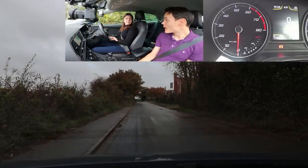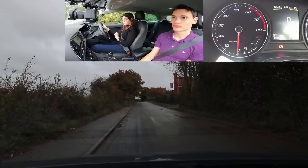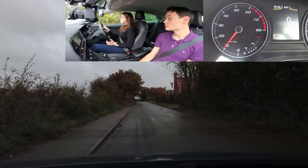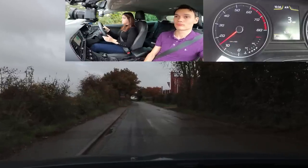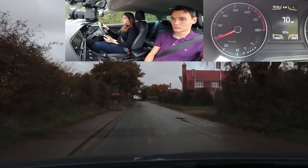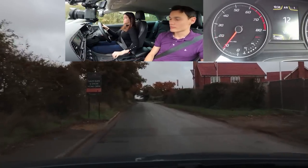Thank you. Please move away when it's safe. Good observations and good move. No one around, so no need to use the indicator.